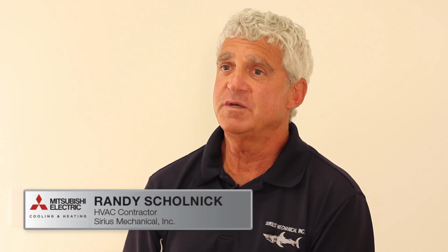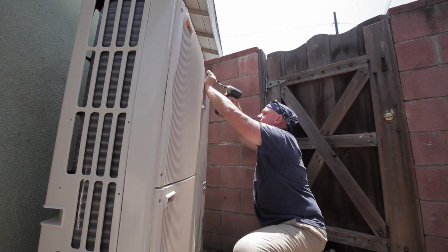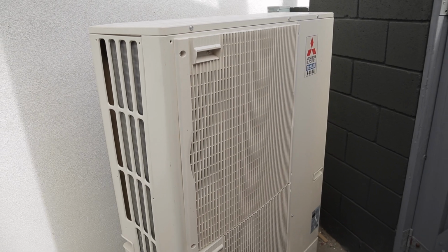This home was able to accommodate all 3 styles of fan coils: ductless 4-way, wall-mounted fan coil, and ducted fan coil. We were able to connect that to one outdoor condenser and install that in a location that again was out of the way, somewhat remote to the exterior of the home, and provide adequate coverage for all 5 zones.